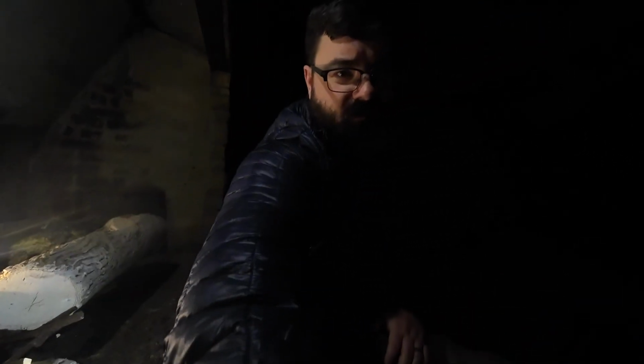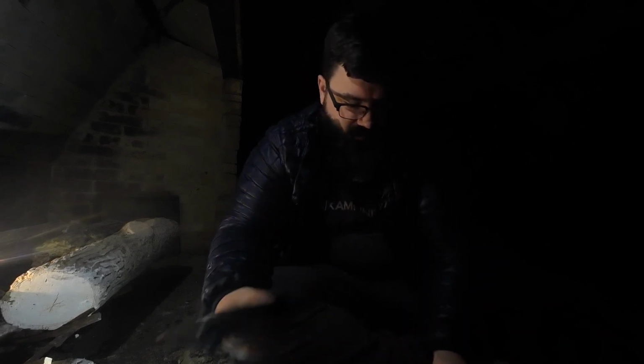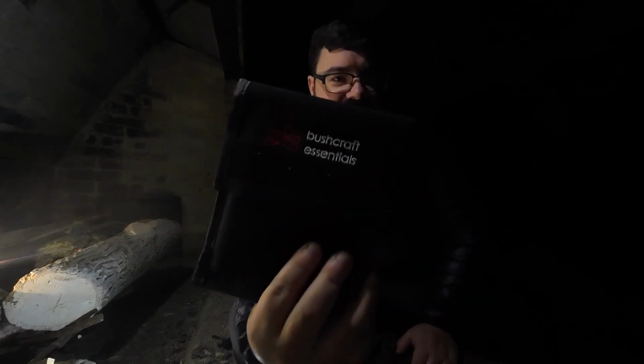We are right now in the fireplace area. Probably won't be able to see anything over there. We're gonna do some dinner. It got a little chilly out tonight, so I threw a jacket on. Tonight, I brought a different stove this time. It's Bushcraft Essentials. I felt like it was appropriate.